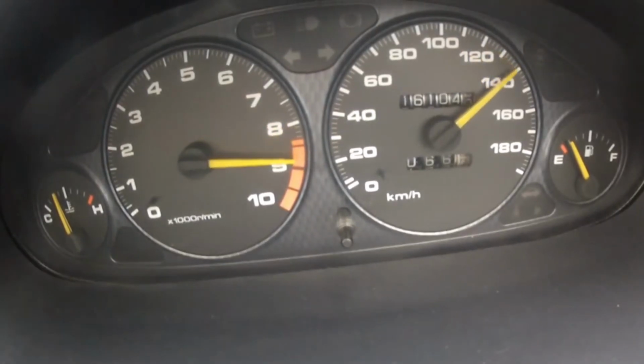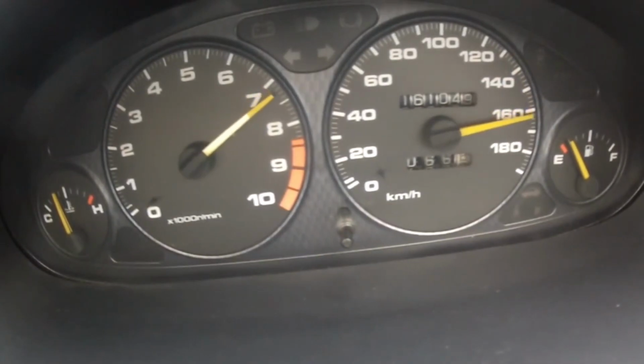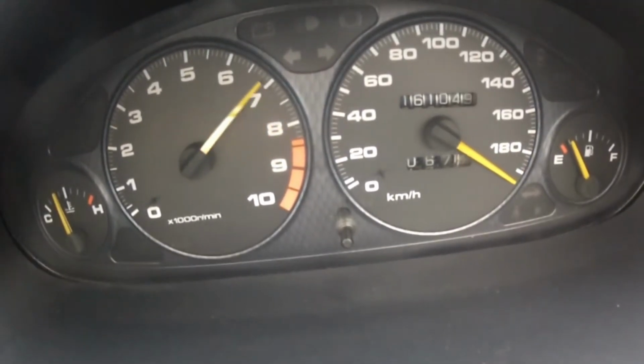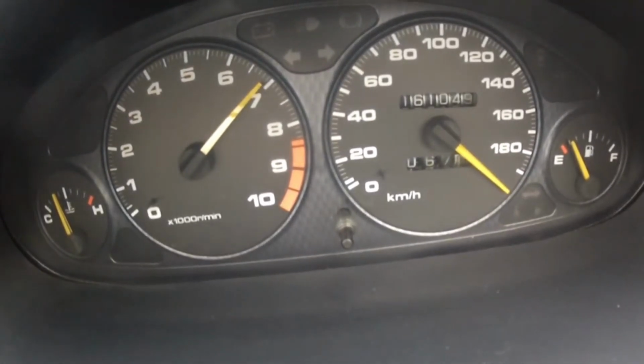And the last point I want to talk about, and probably the most severe, is that some parts are just not available in the United States for the JDM Integra Type R. Now you may be saying to yourself, well, it's an Integra Type R, right? So I can just buy everything from a USDM Integra Type R and put it on a JDM Integra Type R, right? And unfortunately, that's not the case.